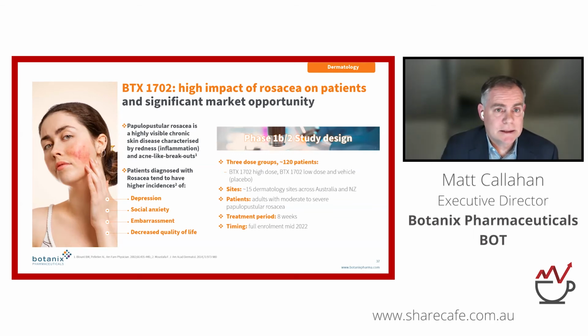We do that against a placebo, or a vehicle, they call it, so a cream without the drug in it. We're actually testing 2 different doses in this study. So for us, the readout of this study, we should have it fully enrolled in the middle of this year with data shortly thereafter. This will give us information to basically show that the drug works really well in rosacea.